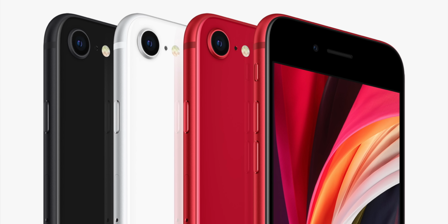For video on here, there's cinematic stabilization, again powered by the new A13 chip in software, and there's also stereo audio recording. And a quick demo of what this sounds like is this.